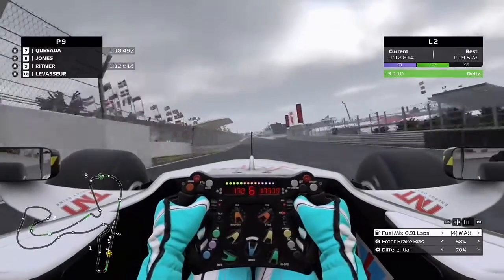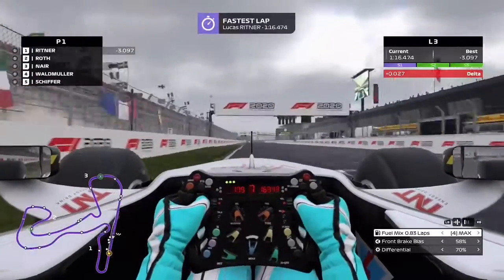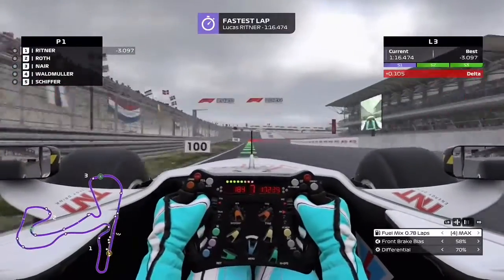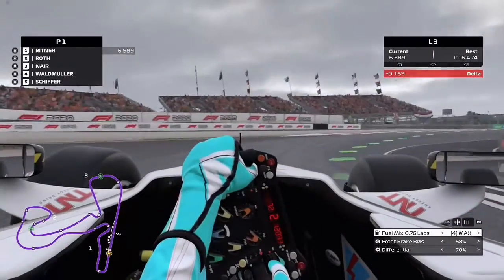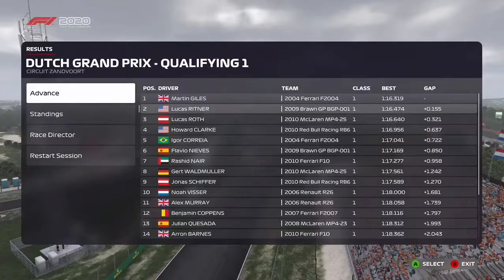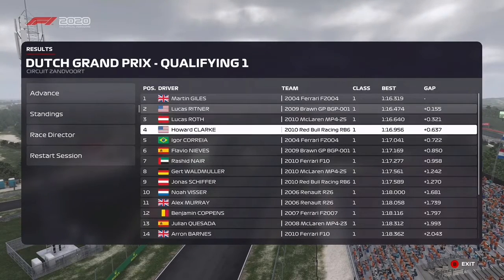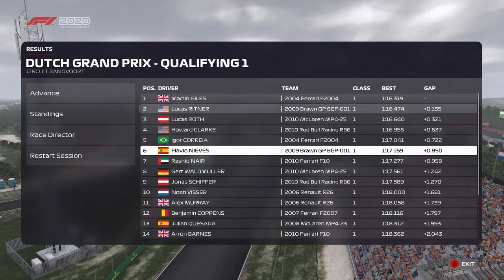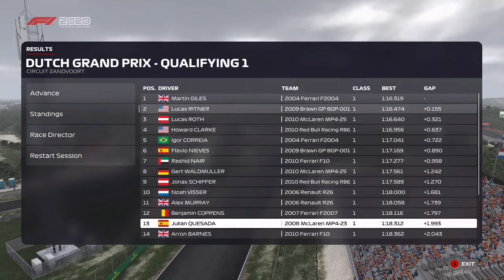As we come out of the corner, we have a green sector 2. Across the line, we go P1, fastest lap, 1 minute 16.4. 3 seconds off of our fastest lap, which is cool. And there are your results for qualifying 1. Martin Gillis just gets us in qualifying 1, so we will be in P2 as we head in to Q2.